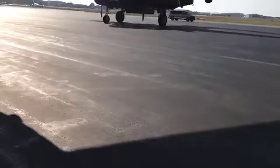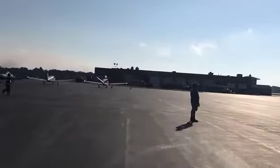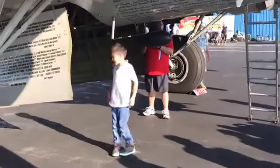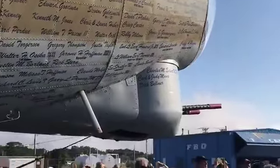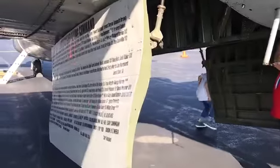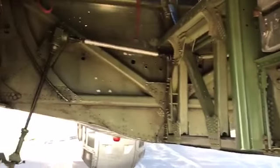Very cool. Again, this is Jason Collins from the Cape Cod Times. We're at the Wings of Freedom Tour at Barnstable Municipal Airport to check out three vintage World War II aircraft they've got here. Now under the B-17, very cool.